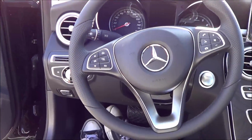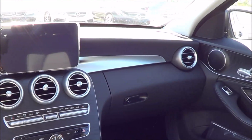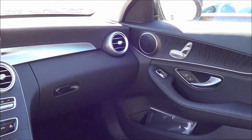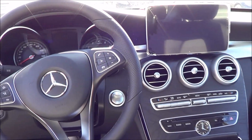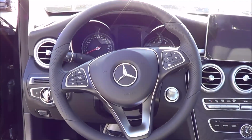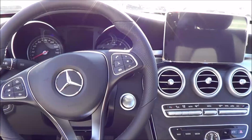Now, stepping on inside of the vehicle here, there's no denying that the C-Class is now a very upscale vehicle. And I just love the interior. It's certainly the best looking interior in the compact luxury sports sedan class. And it's very high quality looking too, very impressed. Still looks really great for the 2016 model year.